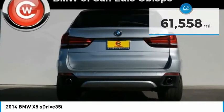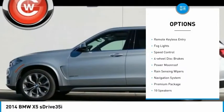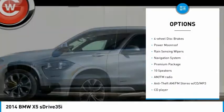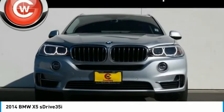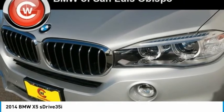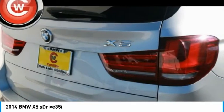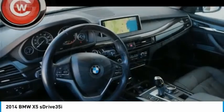Here are some of this vehicle's great options: electronic stability control, alloy wheels, brake assist, traction control, remote keyless entry, fog lights, speed control, four-wheel disc brakes, power moonroof, rain-sensing wipers. This vehicle offers reliability and good looks at a great price. So come in and take a test drive today.